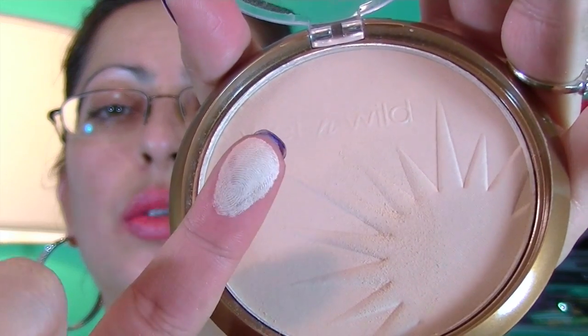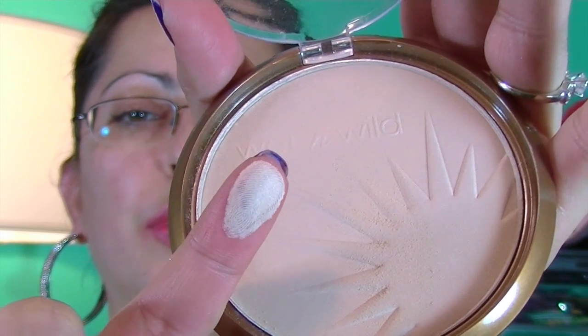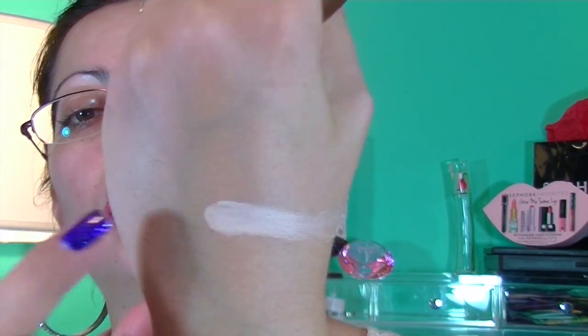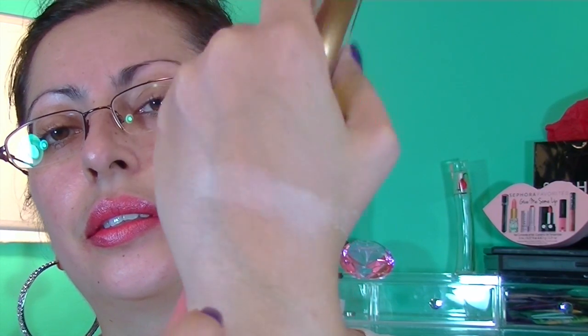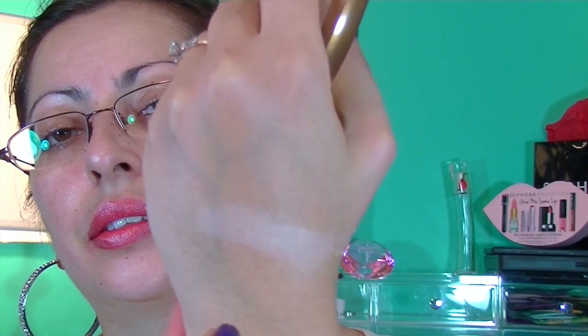So this will be the swatch. It's really pigmented. So let me just, ooh. Yes. Ooh, I think I will love this one here.